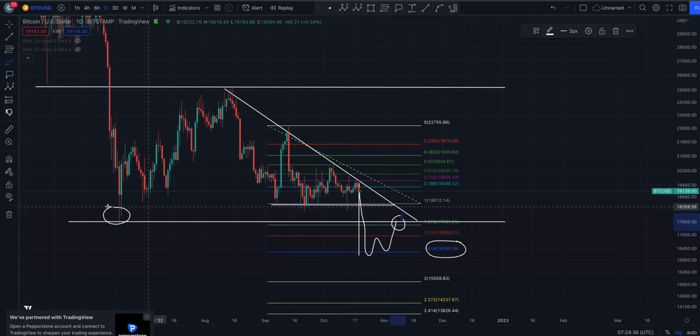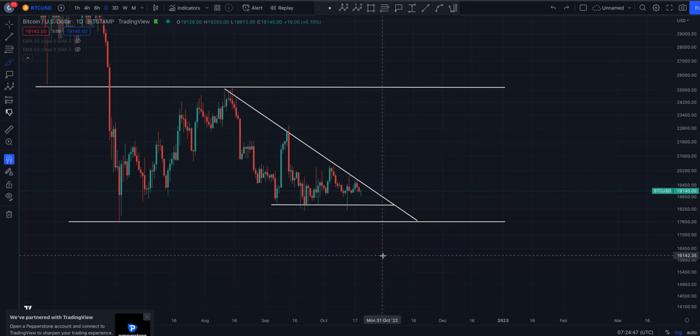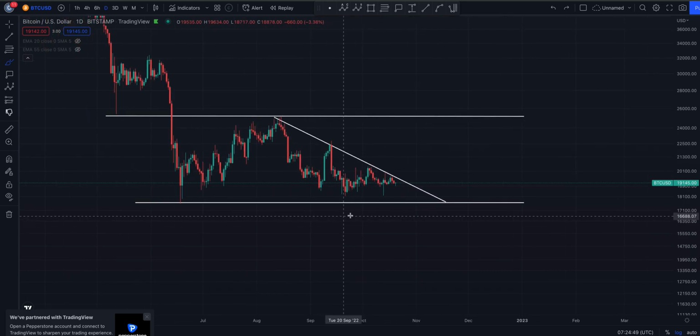and hit your head on resistance and turn this 17.5k into resistance, then it's very negative, and you could see further downside for Bitcoin in the near future as well. So it's all about support and resistance, it's literally about support and resistance.